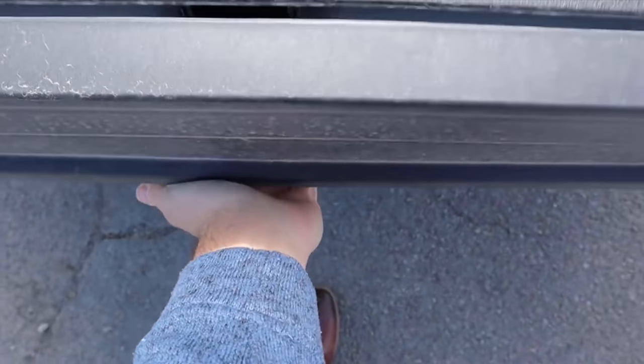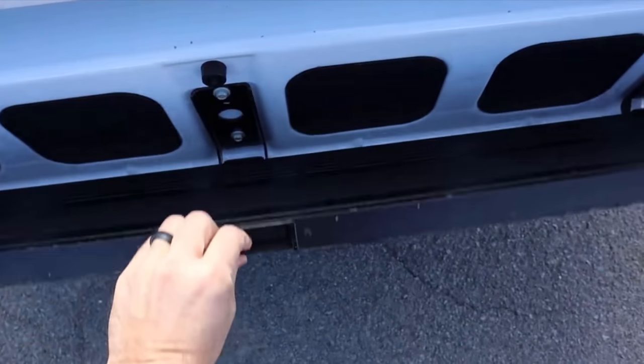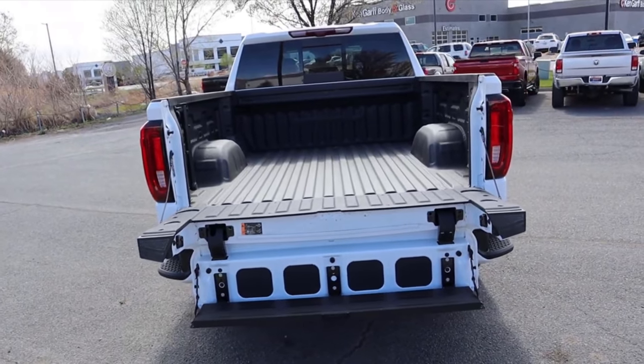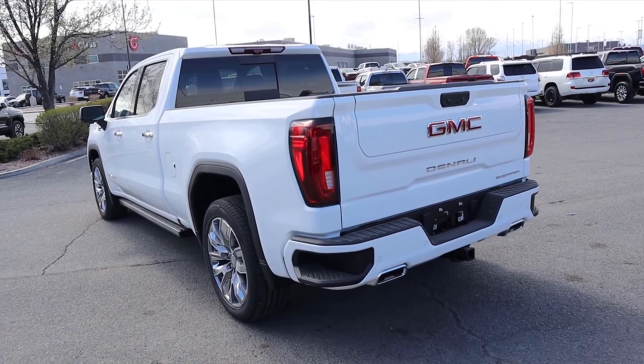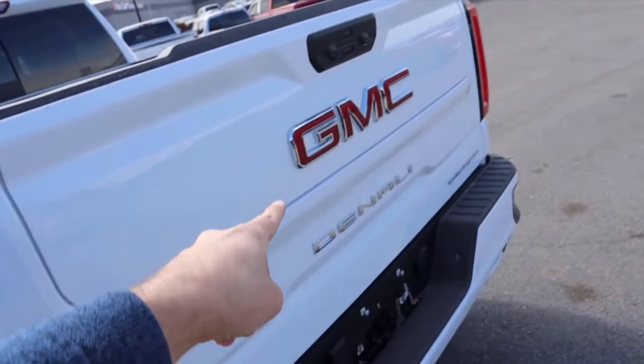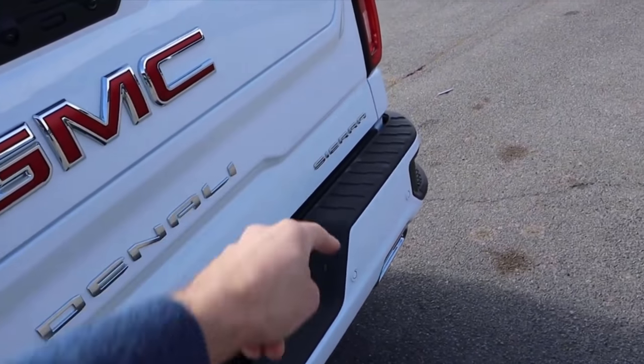And then as for the tailgate, notice that this one has the multi-pro tailgate, which is really cool. It does have a weight limit of like 375 pounds. So if you're a big boy, can't use it, right? But it's still cool that you got that tailgate step. And then you can see the GMC Denali logo, Sierra badge.